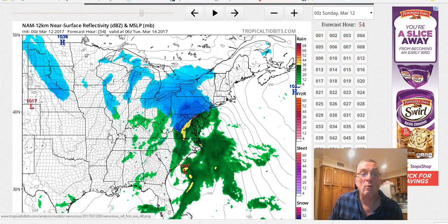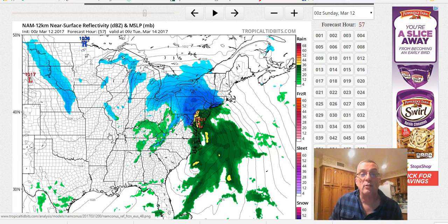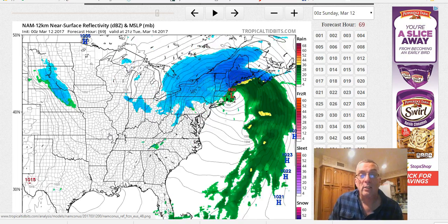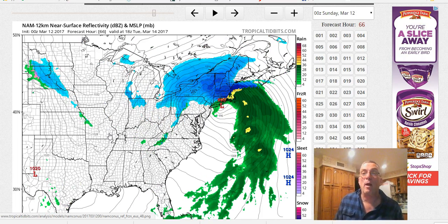And you can see the low, while it still wants to take it for whatever reason over Chesapeake Bay, then it just kind of starts to slide it out to the east-northeast. It's a little further east than its prior run.